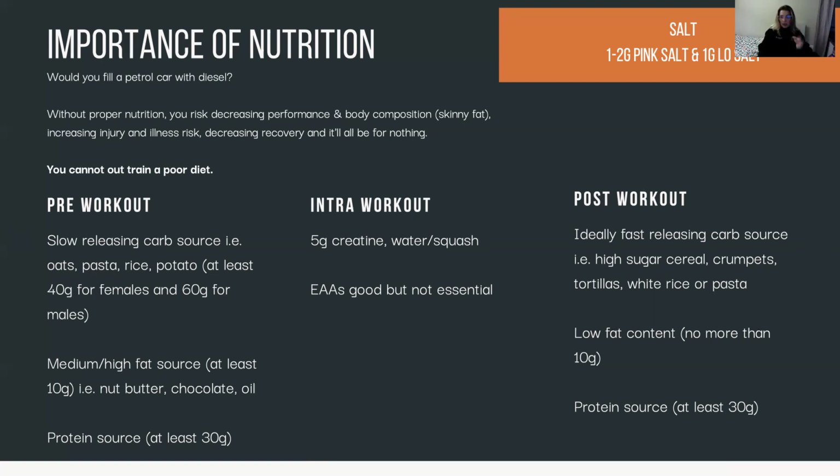Because of this, you want to get carbs into your body really quickly. You want a low fat content, so 5 to 10 grams. I fully appreciate that a lot of people have their post workouts for dinner. You might not want cereal. It's not the end of the world if you have a high fat content as a post workout, but it's not going to massively damage you. But generally, we want quick carbs to the body to replace the stores ASAP.